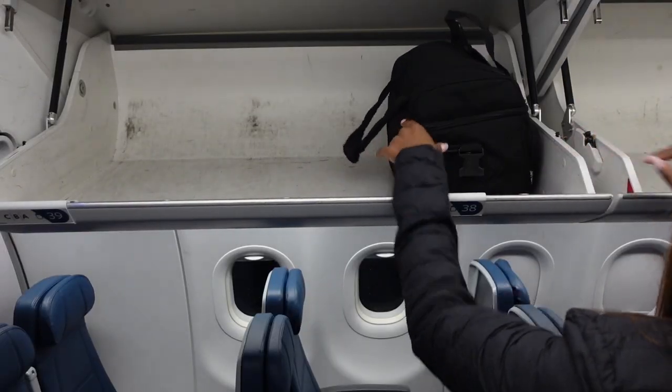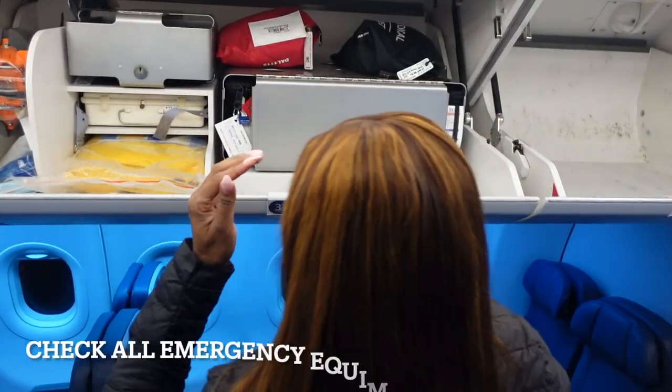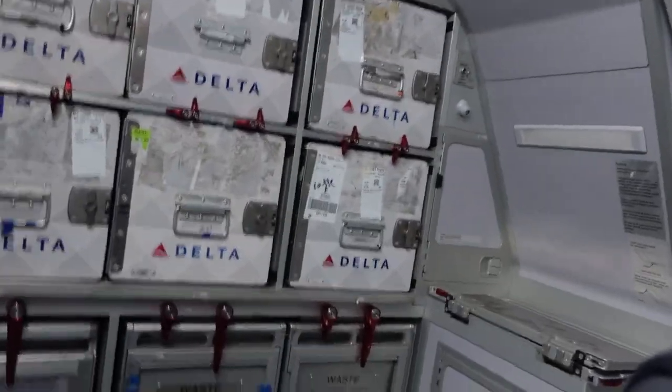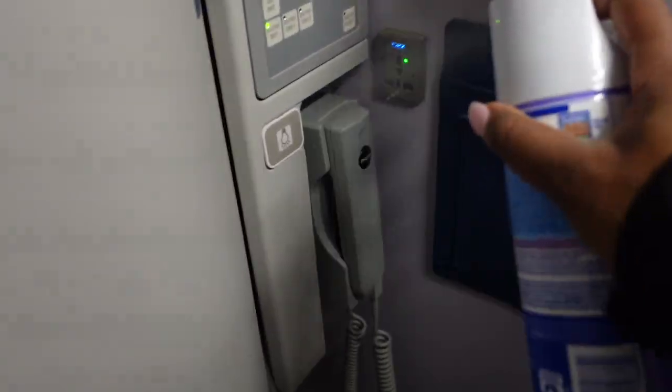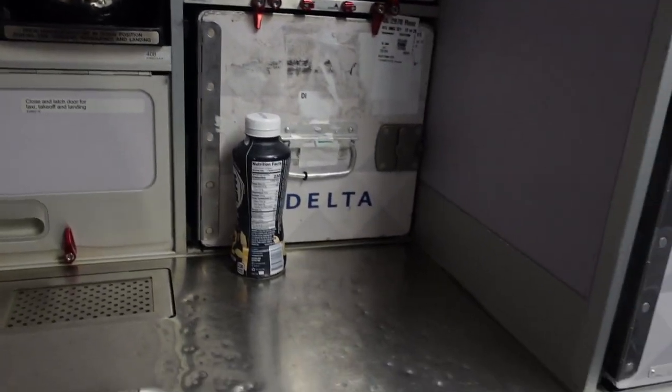So the first thing is always to put your bags away, like I did right now. Check your emergency equipment, and then let's wipe down our equipment and check our galley. Let's go. Check.